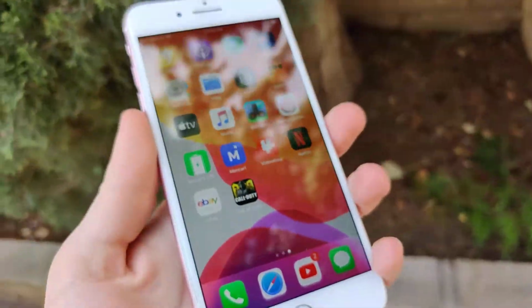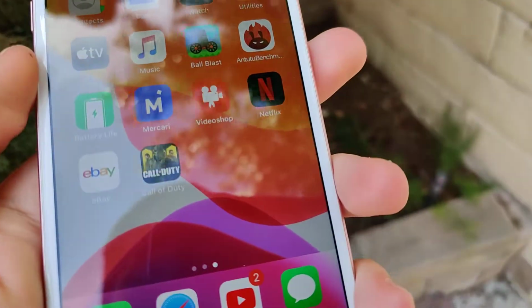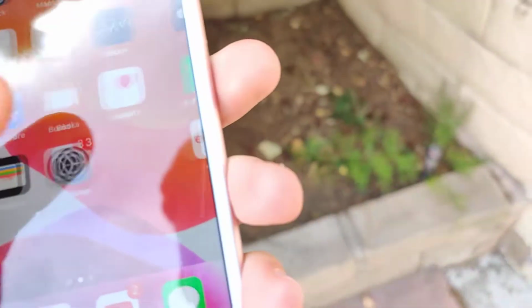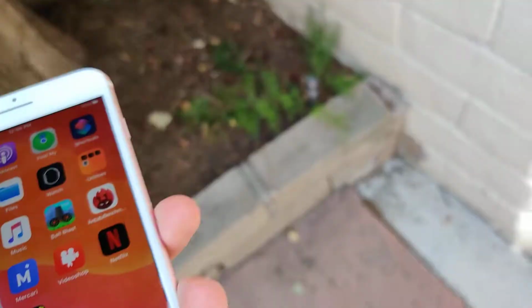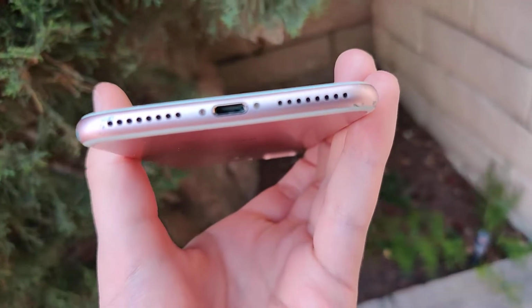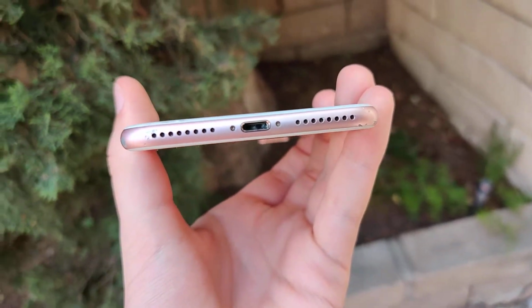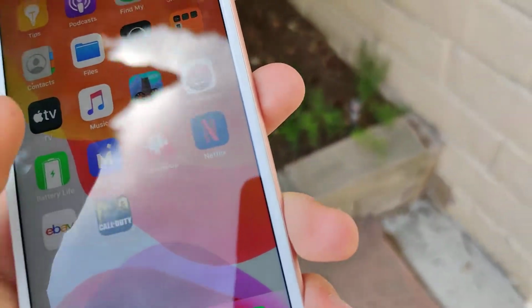By the way, sorry for the bad camera angles on that Call of Duty. It kept making me do all these steps. So, yeah. Anyway, let's check now how the audio is. Because the headphone jack was removed, that made basically better audio and also IP67 water resistance. So this does have water resistance.